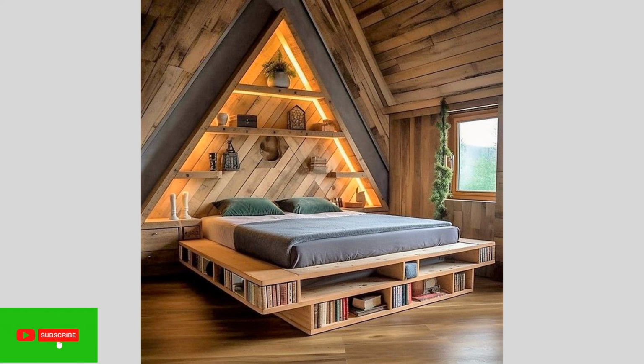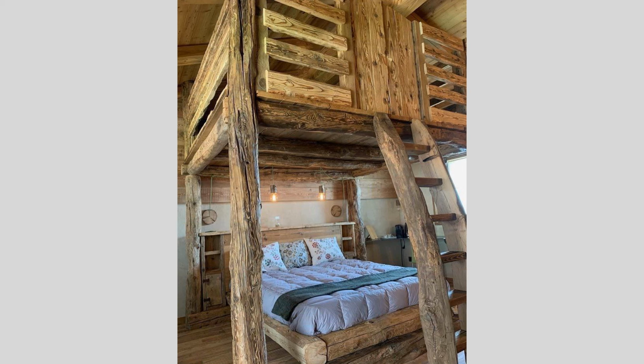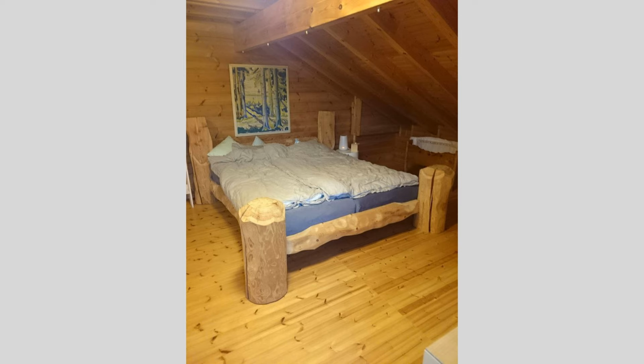Embrace the warmth and charm of rustic wooden bed frames with natural finishes. For a contemporary and sleek look, consider modern wooden bed frames with clean lines and minimalist designs.